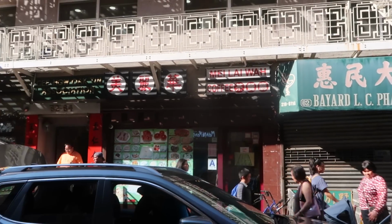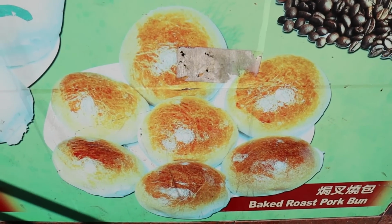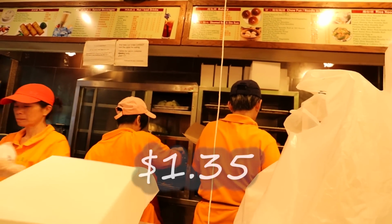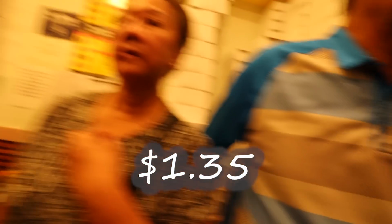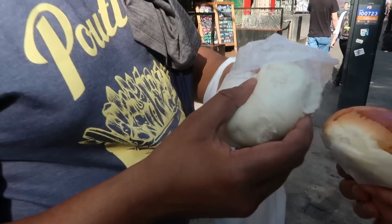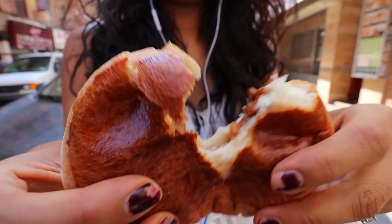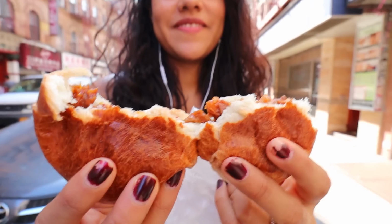Mei Li Wah is a pretty simple place. People come here to absolutely load up on boxes of baked and steamed pork buns, and at just $1.35 each, I stand corrected. This is actually the cheapest item on the video. We got 1 steamed, 1 baked, took them outside. Look at that nice rich barbecue sauce and char siu pork. Team Adriana approved. File this one under yet another delicious cheap snack to eat while wandering Chinatown.